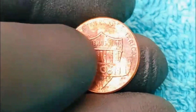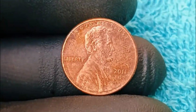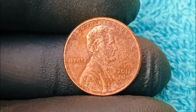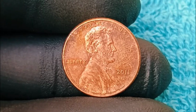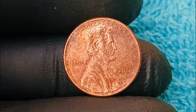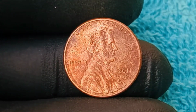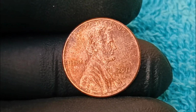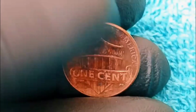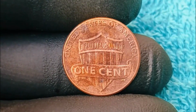create something truly priceless. And to understand why collectors go to such extremes for coins like this, you have to realize that rarity in numismatics isn't just about age, it's about uniqueness, and this 2011 cent is unique on multiple levels, compositionally, visually, and historically, and it represents the kind of once-in-a-lifetime error that might never happen again.